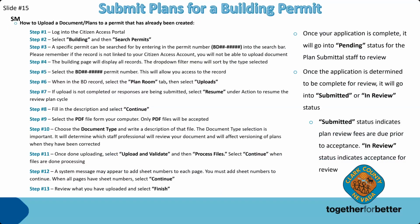This slide outlines the steps you would take to upload your plans and documents. Let's say you've started the application process but didn't upload or finish uploading all of your plans. You would start at step 1. If you are in the application process, you will pick up at step 8 and begin selecting your files for upload. Please note it is important to make sure you are uploading all your files to the plan room upload section and not the attachments.